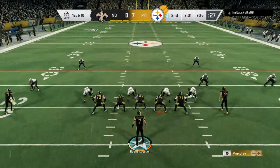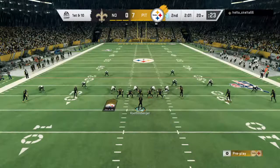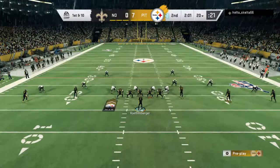The Steeler offense here about ready for their next drive. And thus far, the weather has not slowed this offense down one bit. They've looked good so far in the first half.